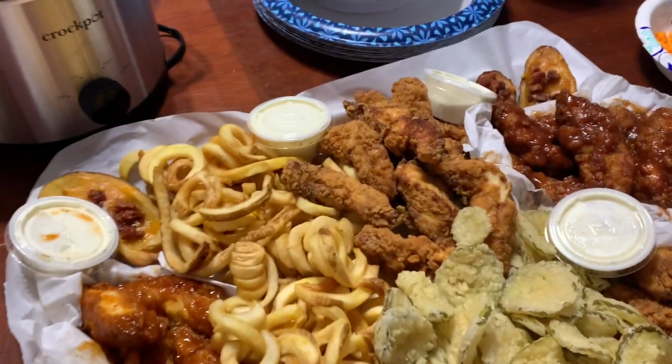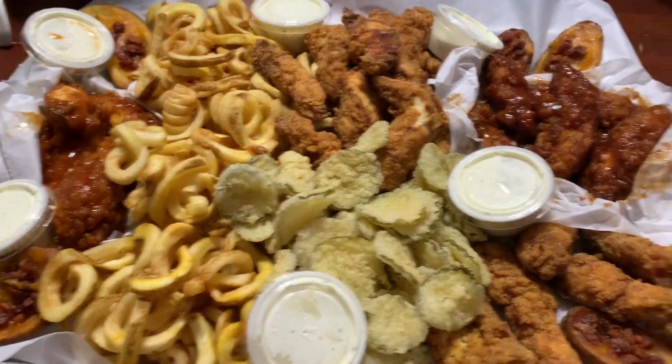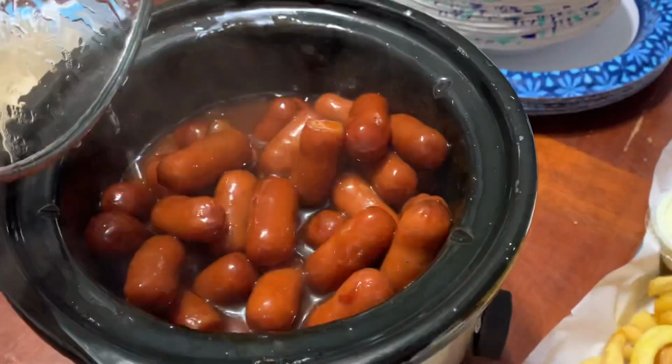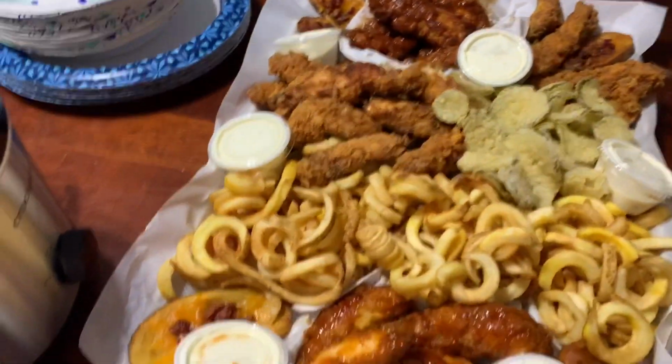And for the Super Bowl, I was going to make a bunch of food, and I ended up ordering from a local sports bar. There's some snickerdoodles. And then I did have the cocktail sausages that I put in barbecue sauce there. So we had kind of a hodgepodge spread while we watched the game.